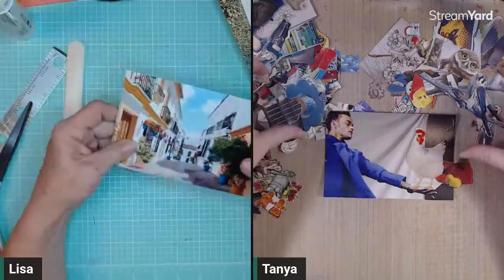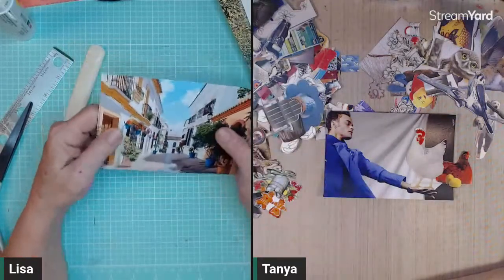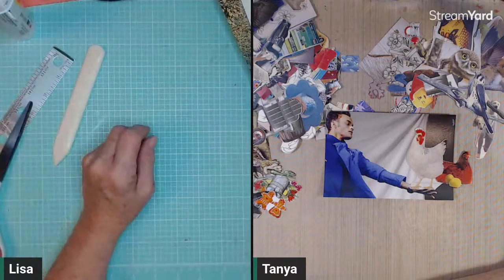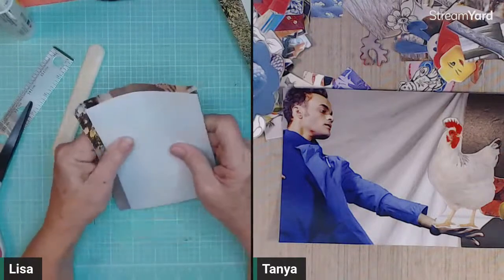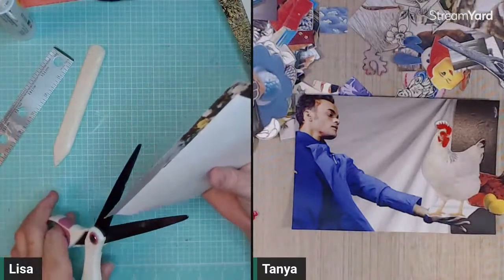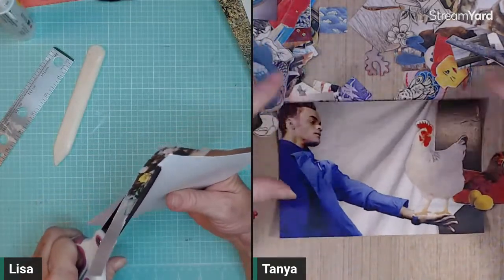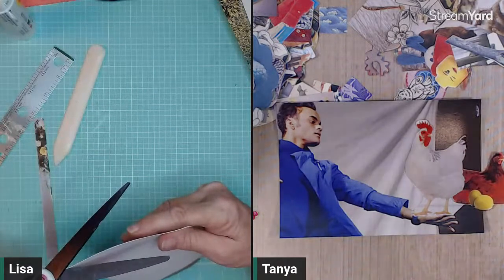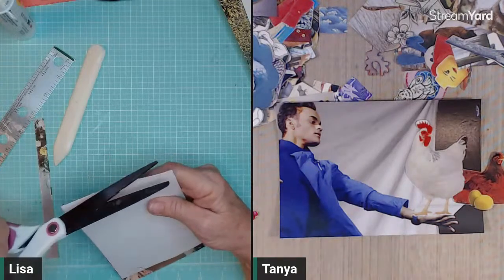Oh, I think I like the chicken better than the, let's bring you in a little bit so you can see better. Yeah, the chicken's fun. I think I like the chicken better than the hummingbird. Mm-hmm. I like them both.